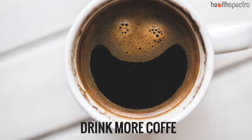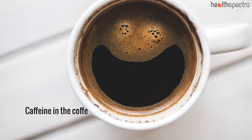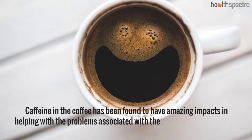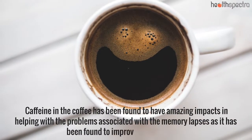Drink more coffee. Caffeine in the coffee has been found to have amazing impacts in helping with the problems associated with memory lapses, as it has been found to improve brain function.